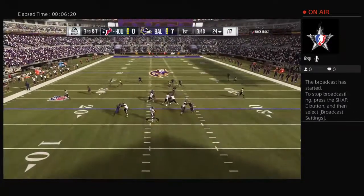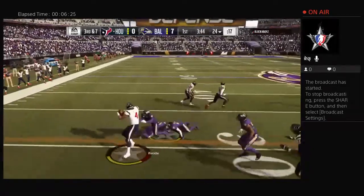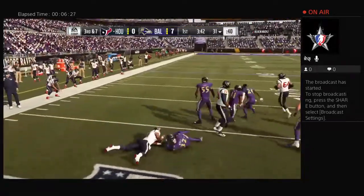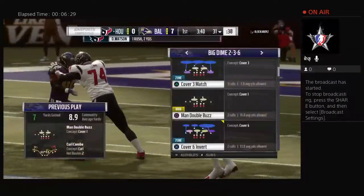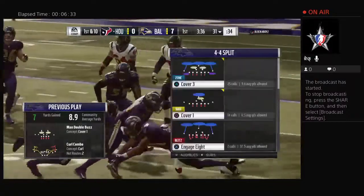Tiger. A shotgun snap for Watson. Being chased out left. He may try and run for this. And he's going to get to the 31, enough for the first down. Give him 7 on the tuck and run, and it'll get him a new set of downs.